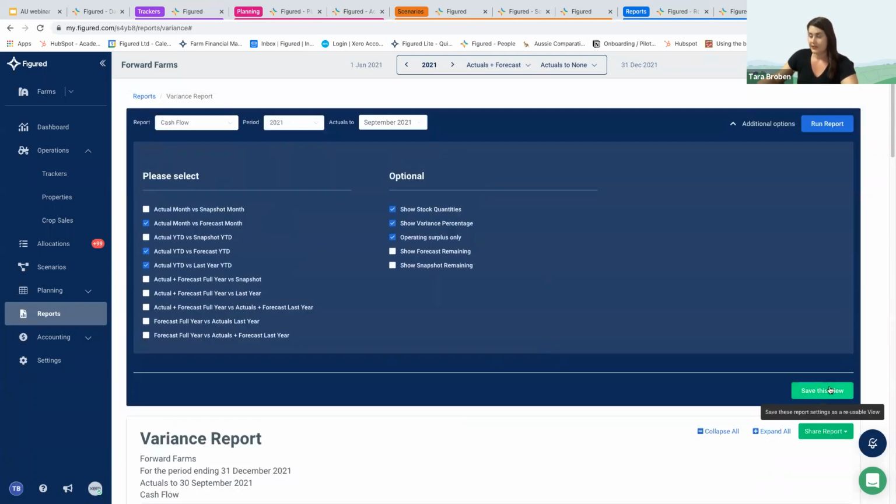You can be saving this view. So if this is a report that you're going to be jumping in on a monthly basis, you could be saving this so you can just jump in and run this report. It's going to save the settings for you.